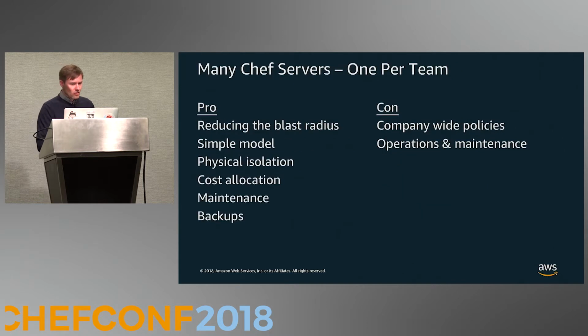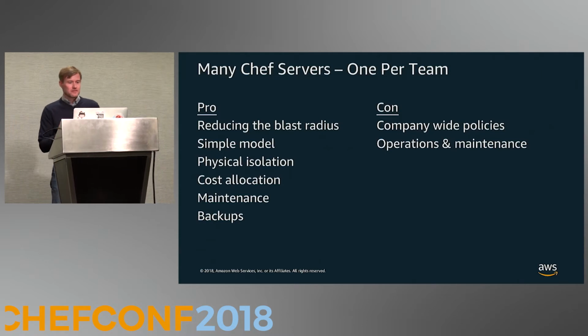So the obvious choice then would be that you give every team their own server, which will reduce the blast radius. It's very simple to understand. Everyone has its own server. You have physical isolation or account isolation if you run it in the cloud. And you have also a good benefit in terms of cost allocation.